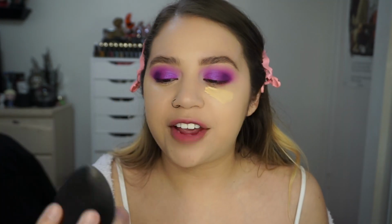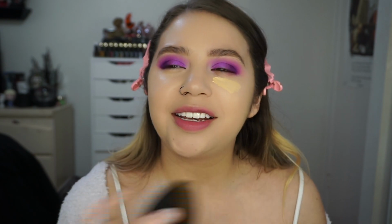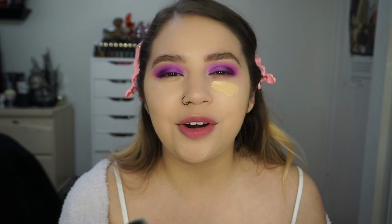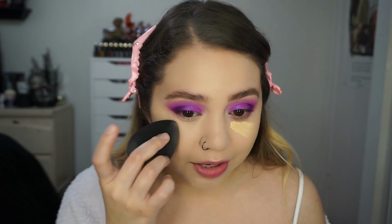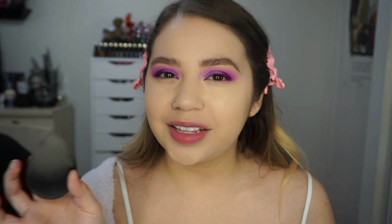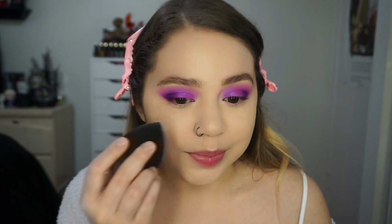Yeah, I love this sponge. I feel like when I can really tell if a sponge is good is when I blend out the concealer. Because with foundation, usually the sponge will work, and if it doesn't, it's kind of noticeable. But when you blend out concealer, that's when it's really noticeable. And this blended out concealer really nicely. So far, so good. I like the sponge a lot, and I'm sure that this isn't too expensive because her stuff is pretty affordable. So I like the sponge. I think it's really good.